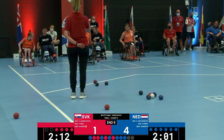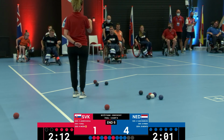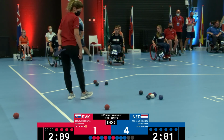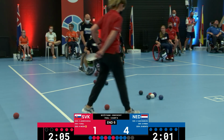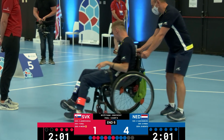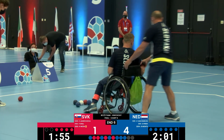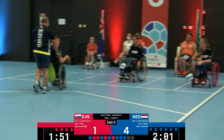Ball's now in the left to right side and at the back of the jack. Slovakia with 2 balls left. 1 for Mazik, 1 for Král. This is a very challenging situation. Mazik is going to have a look. They still have 2 minutes. So they definitely want to explore their options.